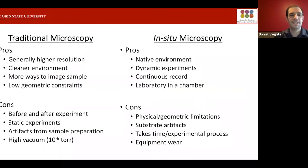So with my talk today, I really want to talk about in-situ microscopy, but I want to start off comparing it to traditional microscopy. Traditional microscopy is a really great way to look at things, either before or after any experiments have gone on with them. You can get really high resolution in the microscopes themselves. You have very clean environments.